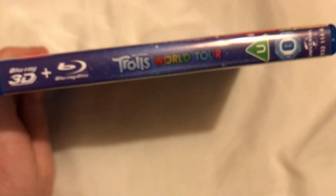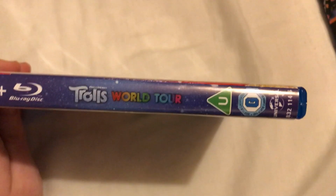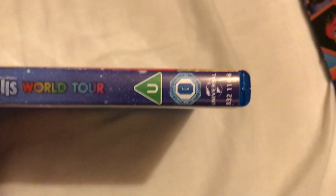But as with all the other DreamWorks films that they've released on home media, like the re-releases and also some of the more recent ones, like How to Train Your Dragon: The Hidden World and Abominable, they all have the DreamWorks logo on the spine. But for some reason, Trolls World Tour doesn't have that on the spine, unless you count the small one right over there.